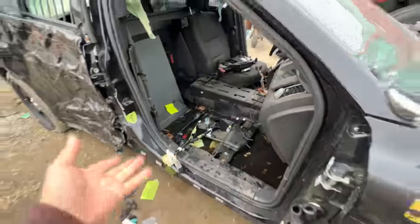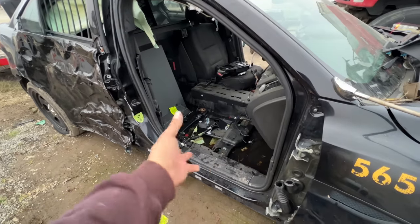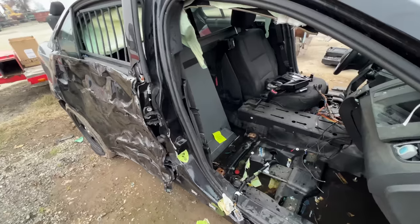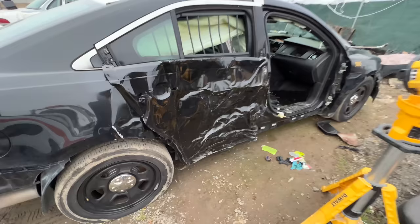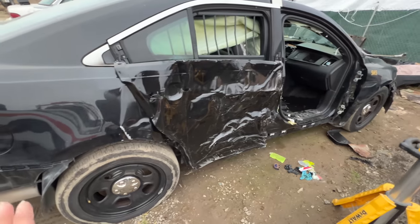I mean, we're looking at replacing the doors, the airbags, restoring all this water damage, all these cables, the bumper. These lights are extremely expensive. We're looking at $7,000 to $8,000 in repairs alone. Definitely not worth it. So I am gonna part this car out.